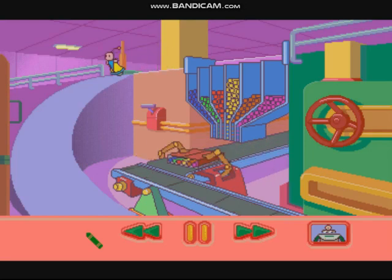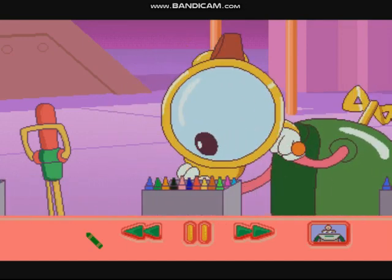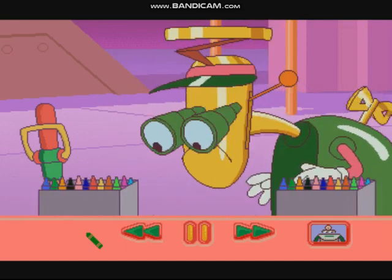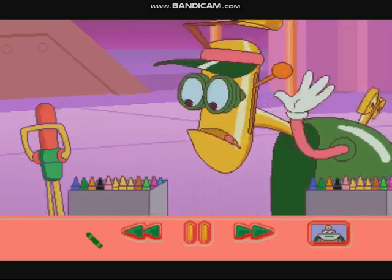The crayons are sorted and put into boxes. Mr. Friday himself checks every box to make sure each one has all the right colors. Once in a while, guess who he lets help?